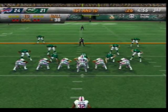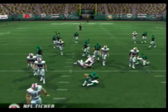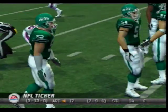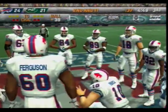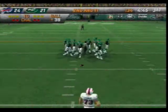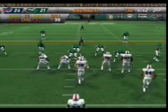Number 32, the lone back. On the ball. Kimoaku is there on the stop at the 39-yard line. Trying to find some room in the middle, but there was no place to go. He brought some extra guys up on the run blitz. They got penetration, and they shut the play down. Ball on the 39-yard line.